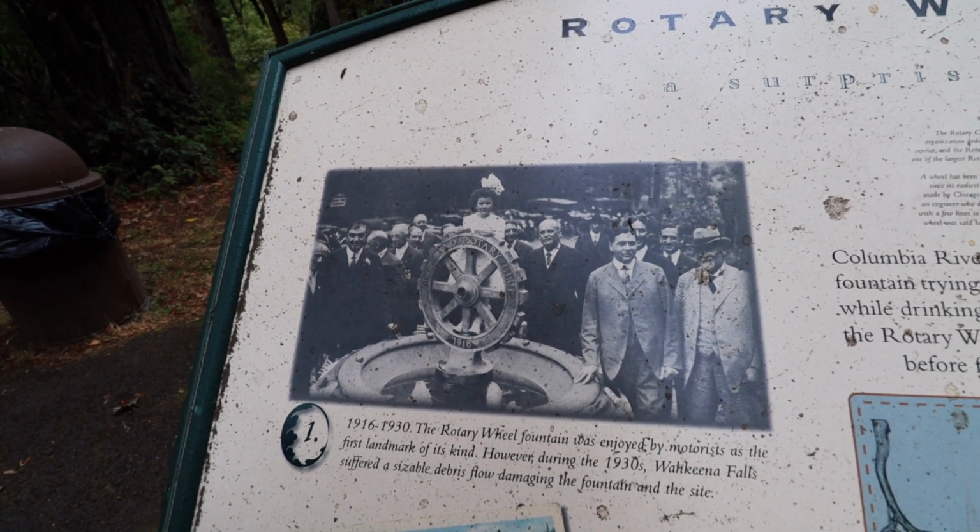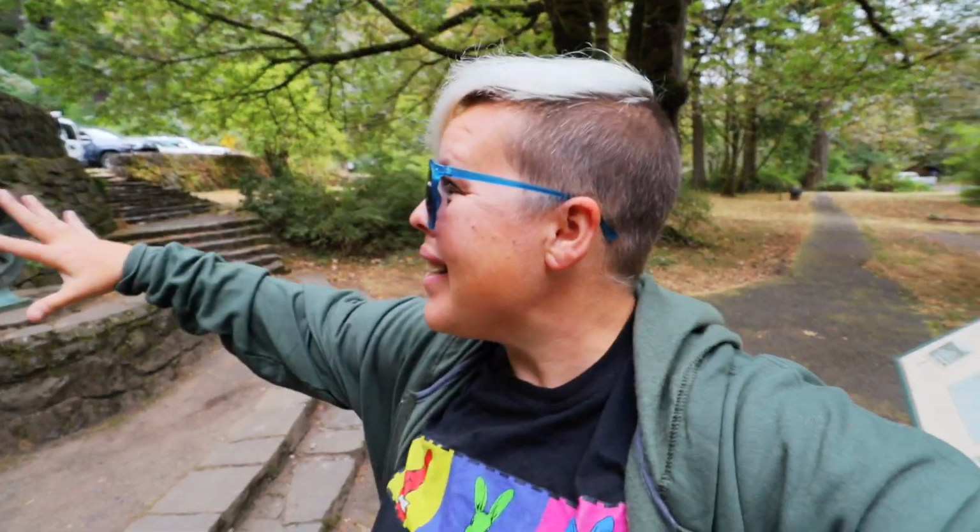So what happened to the rotary wheel? Well, they took it to a local fish hatchery and it sat there for a while. And you're probably thinking, but why? Well, this area wasn't anything like it is now at that time. After that slide came down, it was pretty much messed up and it took a long time for them to fix it. In the meantime, this really nice wheel needed a home. So the fish hatchery seemed to be a good place.